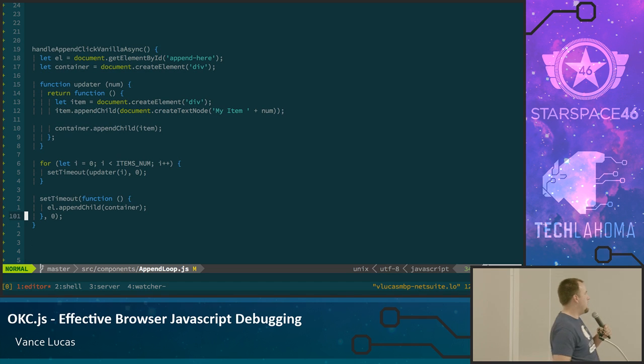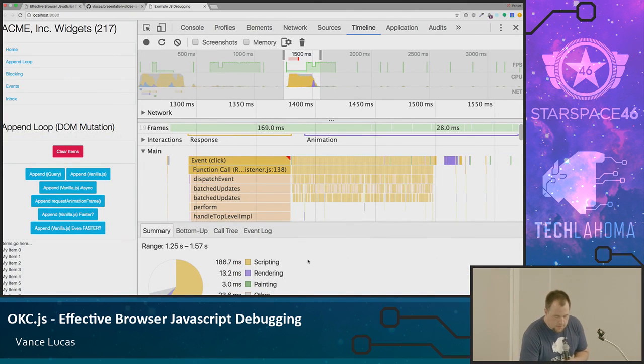It's a little bit more hairy when we do async. In a for loop, all we're doing is creating an updater function that's going to actually append everything to the container, and we're putting that in a setTimeout, and then we're doing a final setTimeout to append the actual DOM node. So this is a little bit better, but we still have some blocking going on that we can see. So let me drill down here.